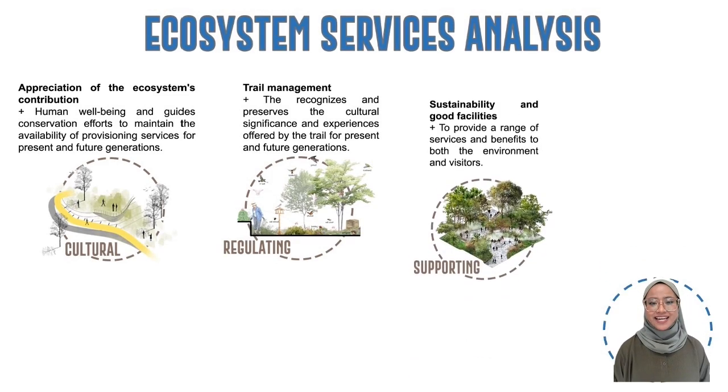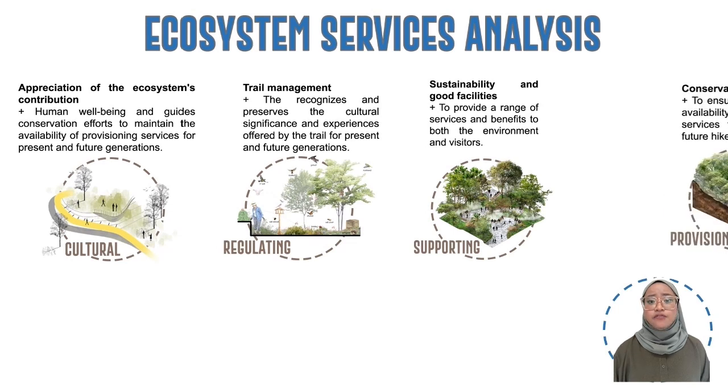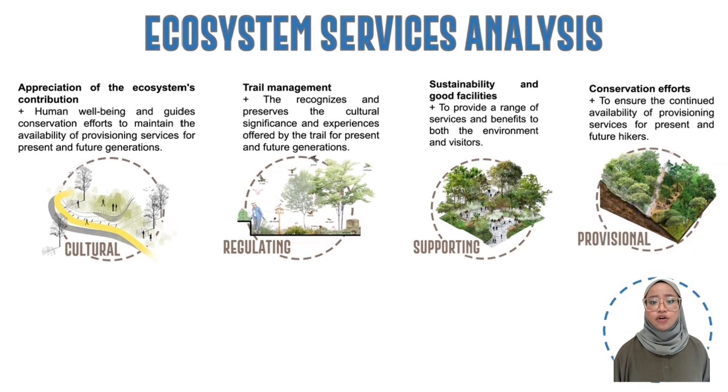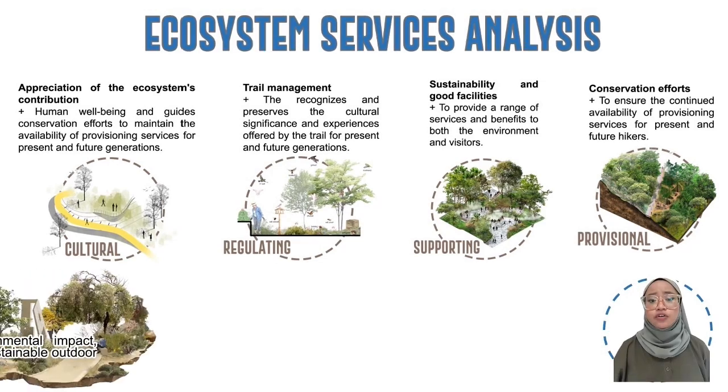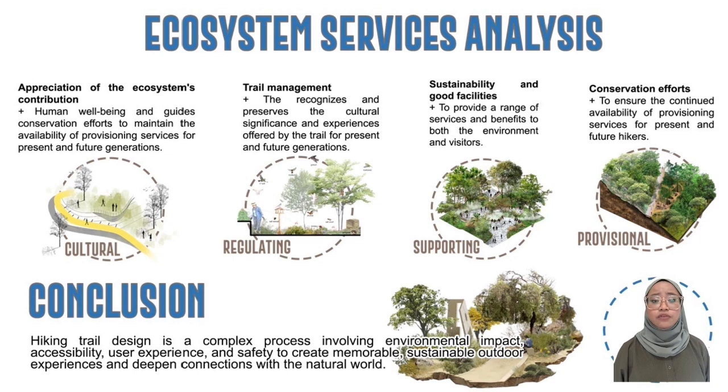To support cultural and regulating services, we need sustainability and good facilities. And for provisioning services, it is conservation effort to ensure the continued availability of provisioning services for present and future hikers. For the conclusion of my design, hiking trail design is a complex process involving environmental impact, accessibility, user experience, and safety to create memorable, sustainable outdoor experience and deepen connection with the natural world.